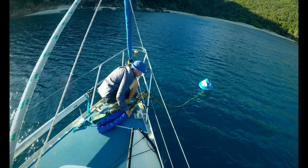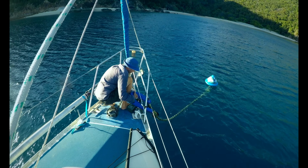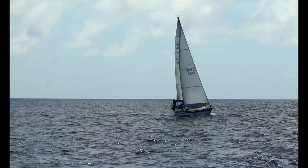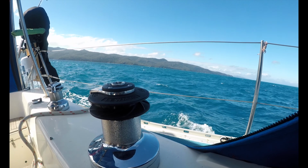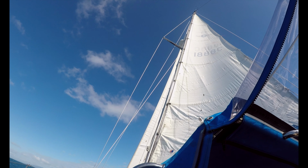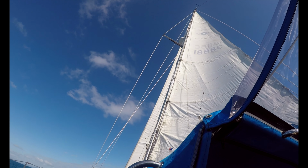The next morning after breakfast, we set sail for Funnel Bay and finalised our shopping list and marina activity lists. So we're anchored up here outside Funnel Bay, or inside Funnel Bay, which is right next to Early Beach Marina, which is our next stop.